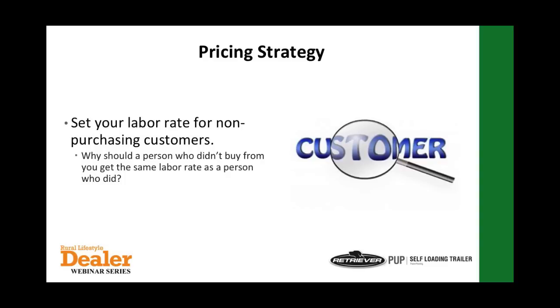It gives them a perk of being a customer that's buying from you, because part of the profitability out of that sale goes to help you in the shop also with marketing and things like that. So you have your labor rate, and in most cases, your labor rate needs to be set a little higher than what it is. When I go into an area and determine labor rate, by the way, I don't call around to all the competitive dealers and say, guys, what are you charging in your shop?